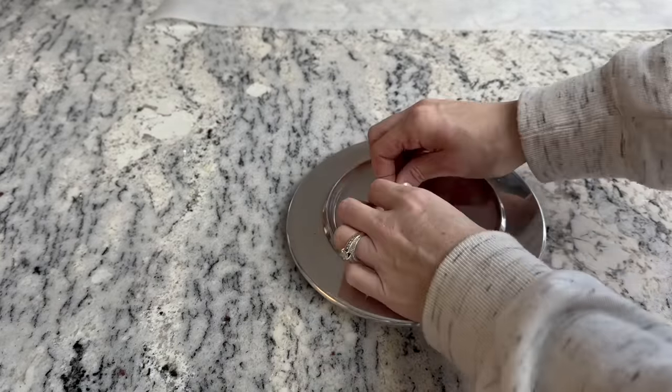Here I'm using some water and vinegar to clean this. I then mixed up some paints that I had on hand and then created a little design on this to give it a fresh new look.